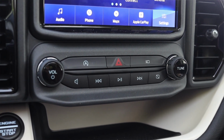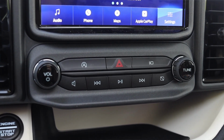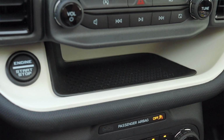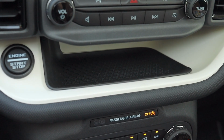Down below, we do have the volume and tune knobs, as well as the automatic start stop on and off button. You have to push it every single time that you start the car. It does not save your last setting. Camera button, mute, display off, things like that. Then we do get this little shelf. I do like it. I usually rest my phone or the keys right here, and it has this sort of non-slip surface to it that I really like.